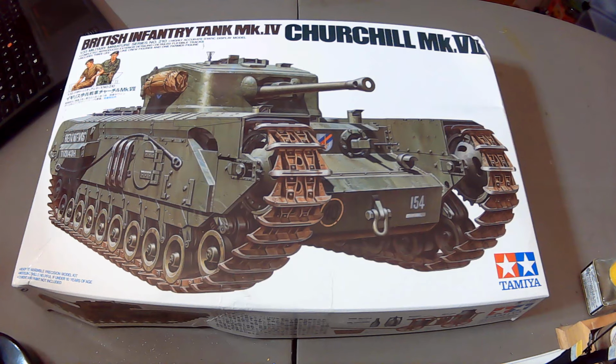You get four figures. You get the cart with all the accessories as well as the tank itself. So that brings us up to 10.5 out of 12. A very respectable score.